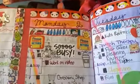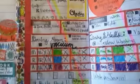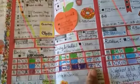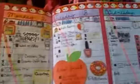And basically, I used these days really well. I enjoyed it. I marked everything down the way I wanted to. The kids did not have school these first two days of the year, so they went back this day, and that's why I have this big apple here.